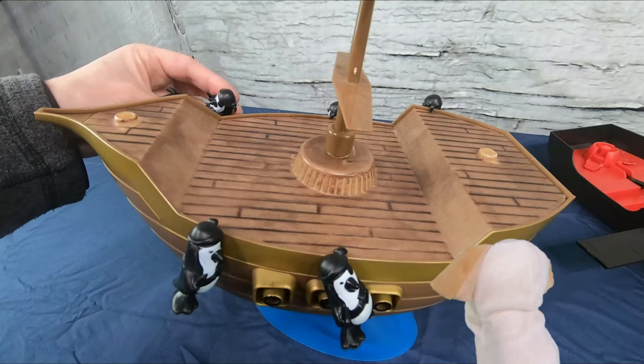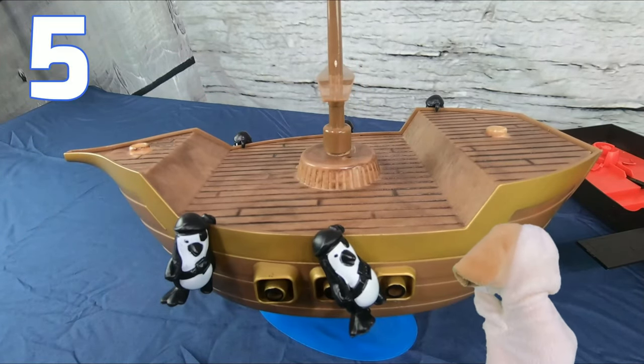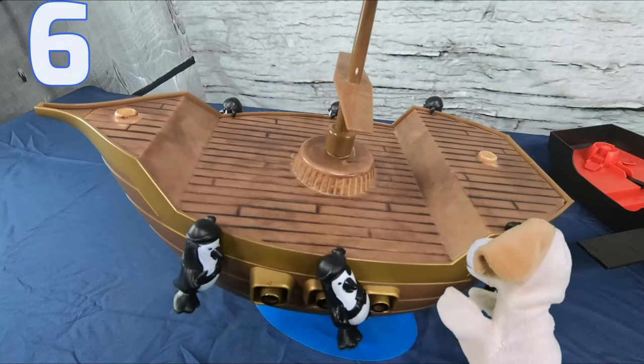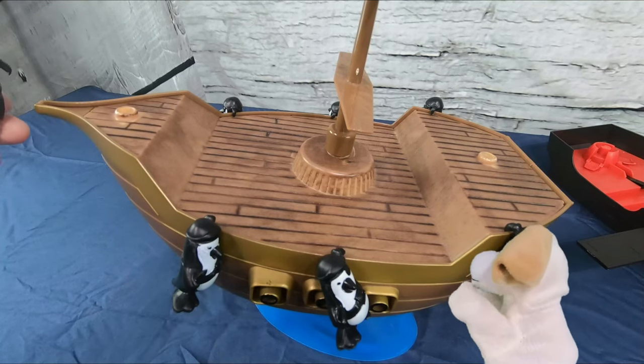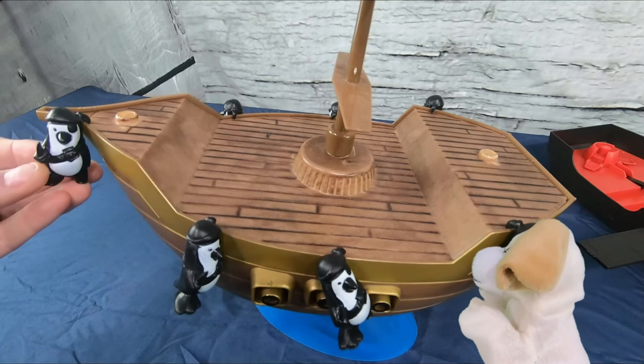Come on, Excite Dog. You can do it. Don't fall. Five. Oh, this is very good. Keep hanging more hats. Okay, let's try another one. Oh, that's six now. Can we get seven? Do you think I could hang him on the tip here? No. Maybe a little bit to the side.